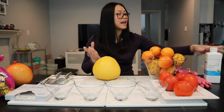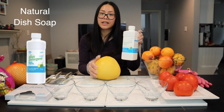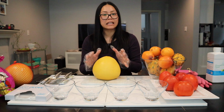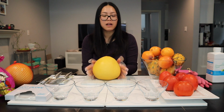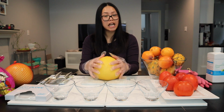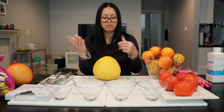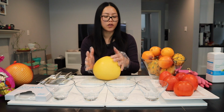What I've done is I've used our dish soap to give the skin a rinse. I actually use our dish soap to wash all the fruit that we eat. Even if we're not going to eat the skin, you never know what might be on the outside of our fruits and vegetables. Even if you're not going to eat the outside and you're touching the outside, it could still contaminate the parts of the inside. So that's why it's always a good idea to wash your fruits and vegetables beforehand.